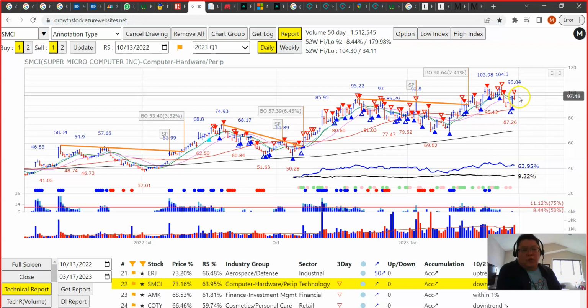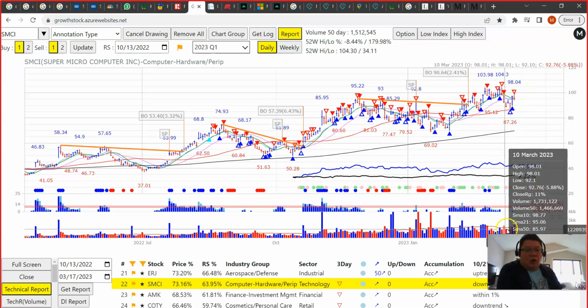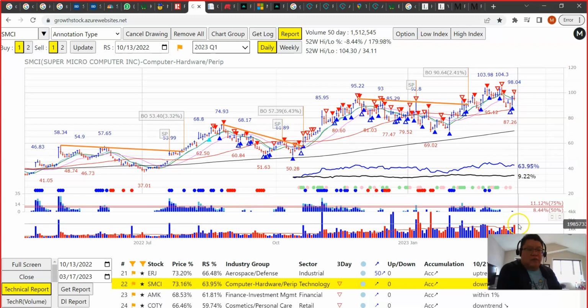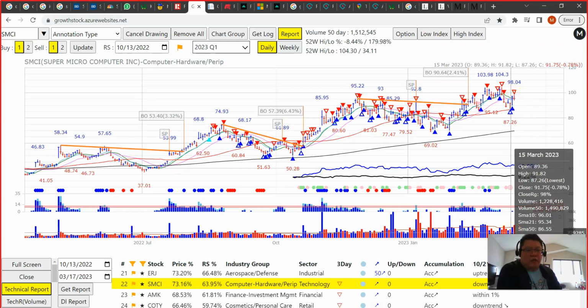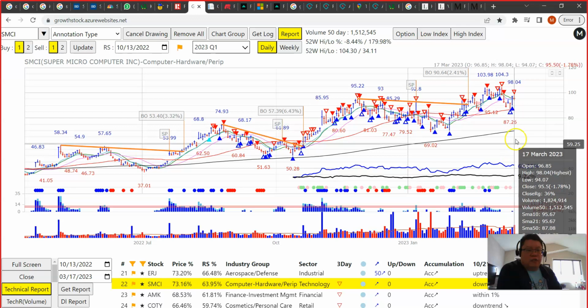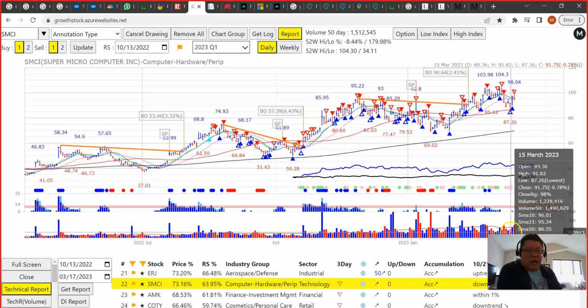So we'll see what it does next week. But if you look at the volume this last week, Friday I don't consider selling volume because it's just a little pullback. But look at Wednesday, look at that volume, right? Even though it was a rebound from the low, it wasn't that high. Anytime a stock hits a new recent low, you want to see if volume comes in. If volume doesn't come in, it's always a good sign.